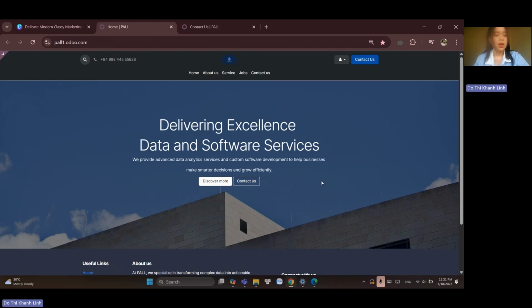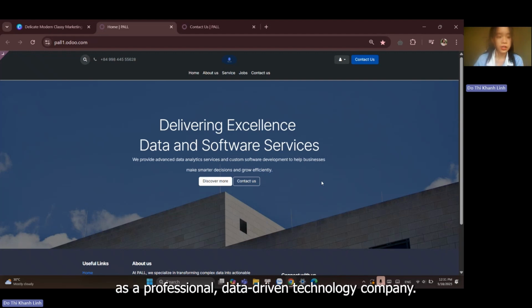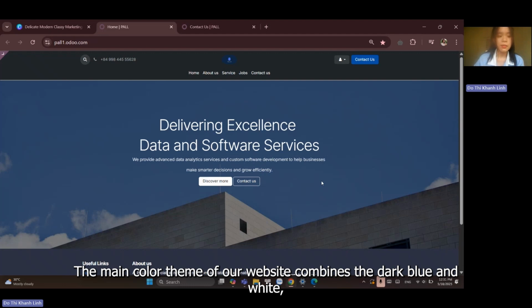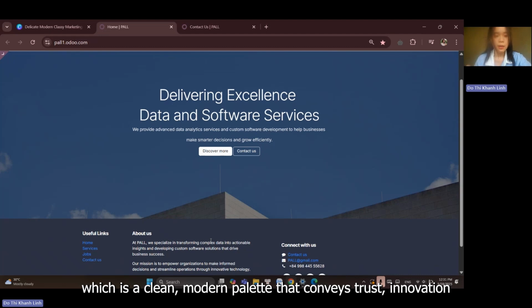Here is our website. Our website is designed to reflect the Paul company identity as a professional, data-driven technology company. The main color scheme of our website combines dark blue and white, which is a clean, modern palette that conveys trust, innovation, and precision.